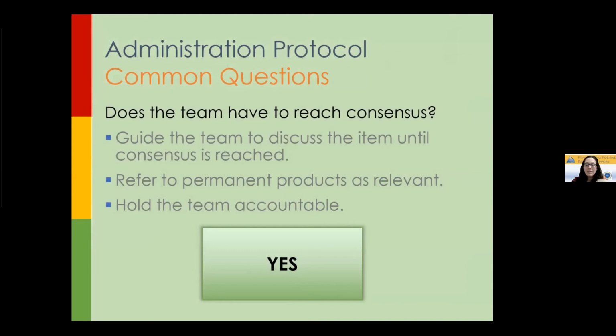Does that mean that everyone has to agree? No, there might be one person who says, I still disagree with that, but I respect everybody's opinion because we're being respectful. It's okay. You can have 1 or 2 people on a team of 10 who say, I'm not sure I agree with that, but the team consensus, 80% of the team members say, this is the score, then great, that's reaching consensus. So yes, guide the team until consensus is reached.